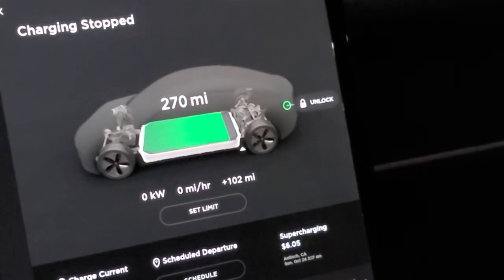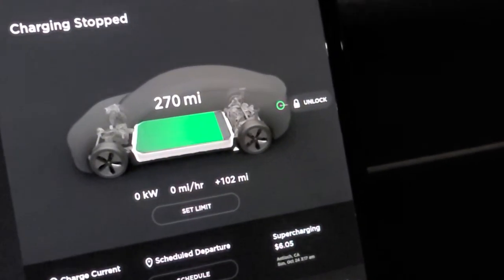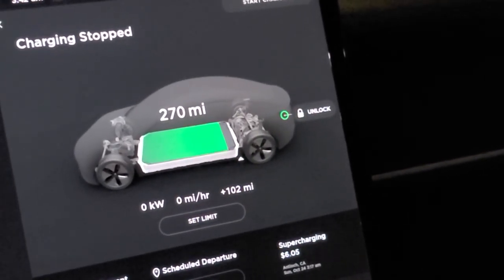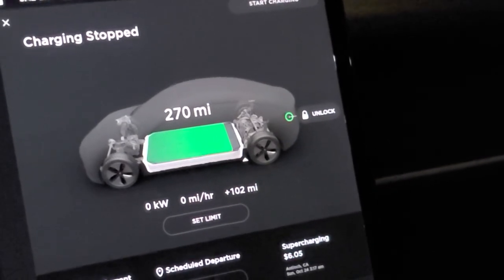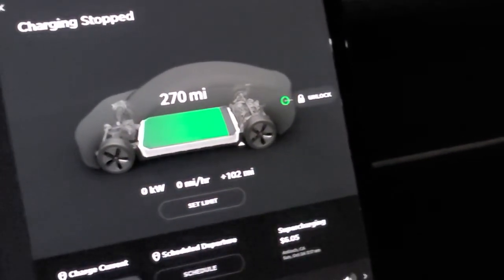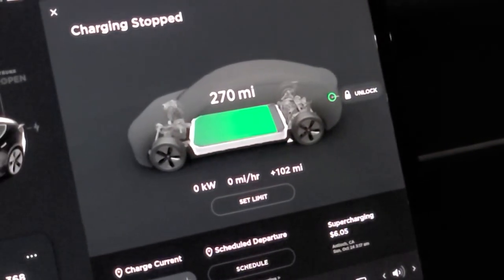It says. My last one says purchase debit card Tesla supercharger $16.72. I guess that's for both of them. Okay. Interesting. All right.